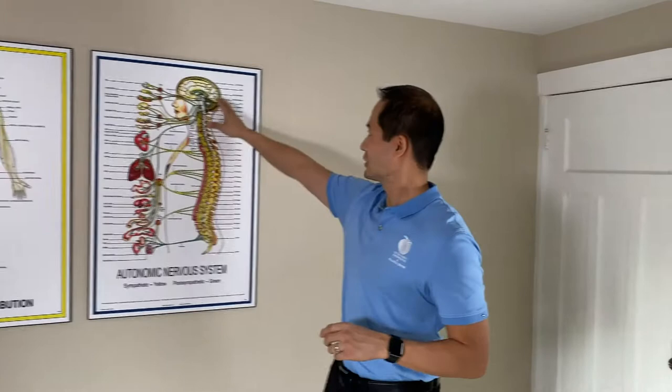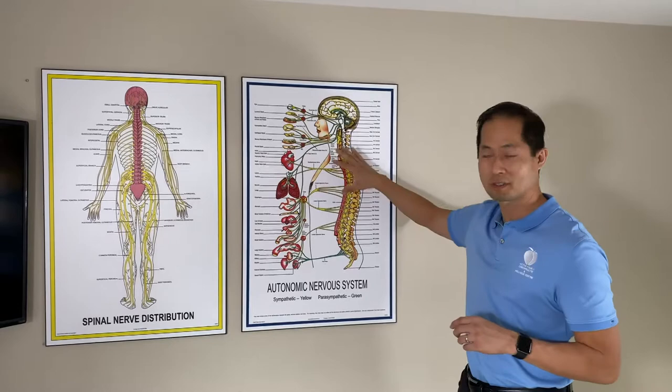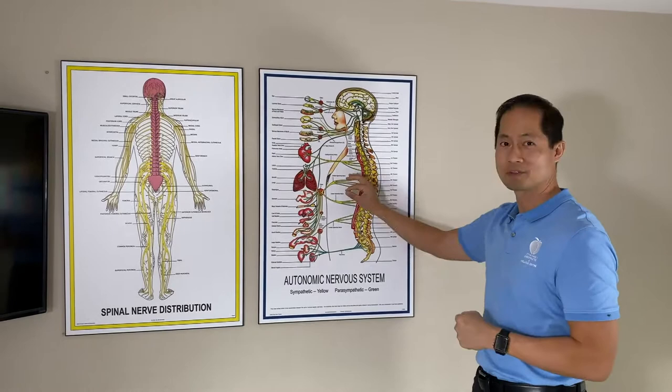If you look at the spine, the brain connects to the body through the spinal cord, right? And from there, there are nerves that branch out, which means that if there's any misalignment of the spine, it can damage the nerves, right? So a poor posture can consequently do that. Let me give you an example, okay?